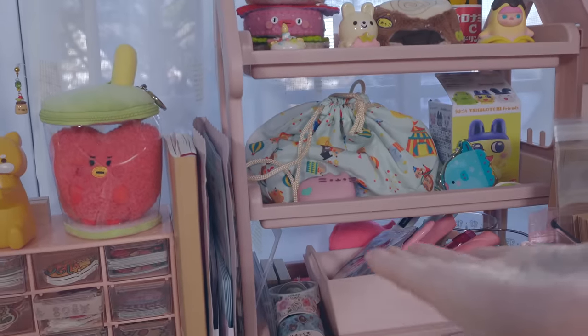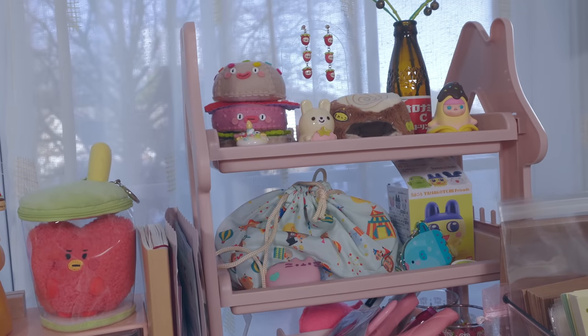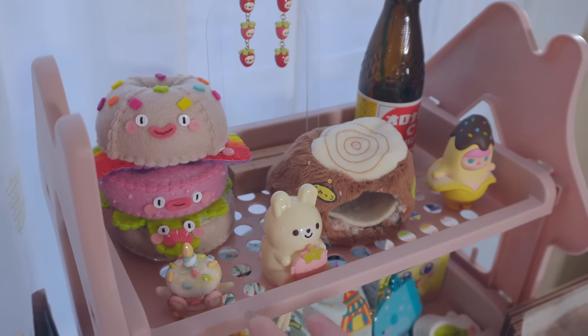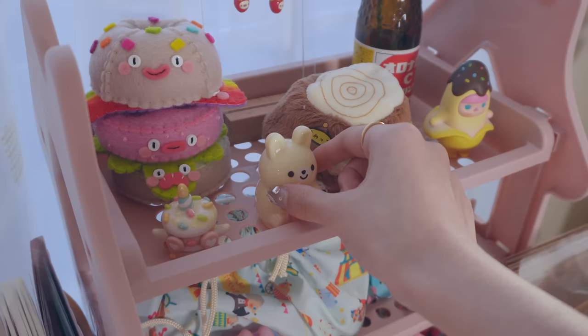And this is my house. My house has mostly just cute things. I don't actually have many things that I need on here. On the top shelf, we have my burger, as well as this little cake guy I made. This is a pencil sharpener.